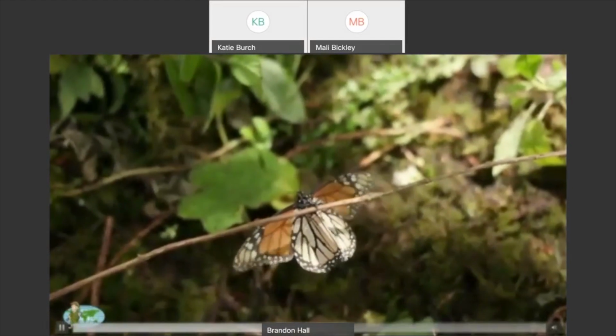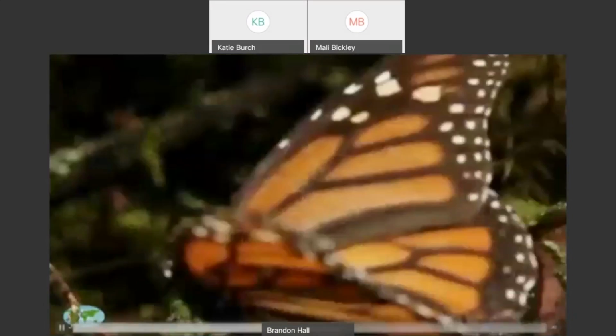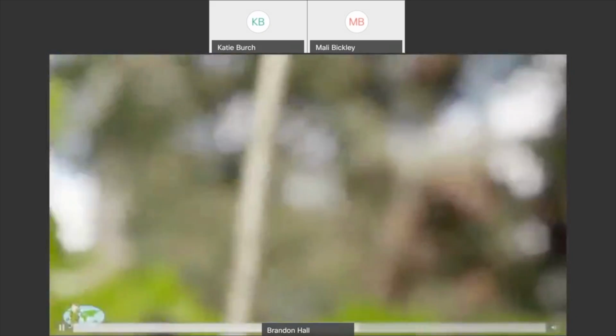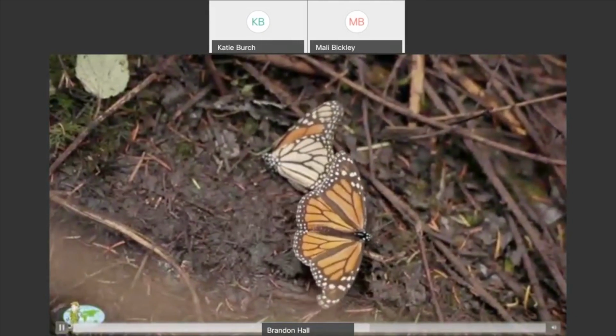Here's a great shot on the other underside of the monarch butterfly. And when they're roosting on the limbs, does anyone know what they are holding on to the limbs with? How many legs does the monarch butterfly have? Does anyone know that?